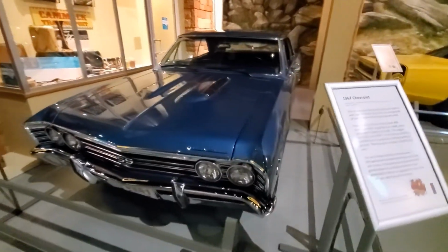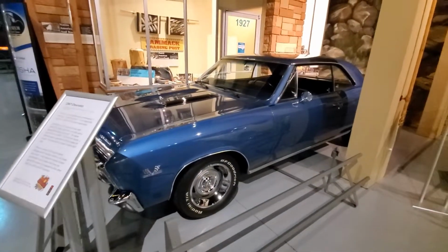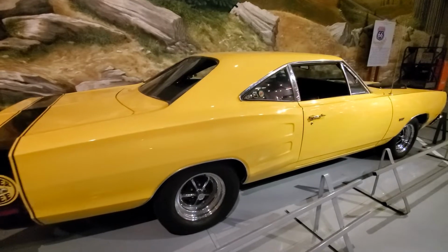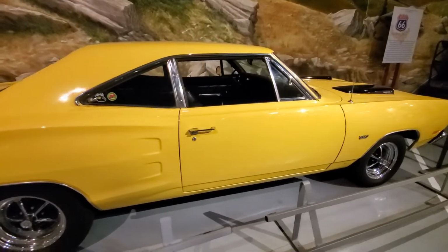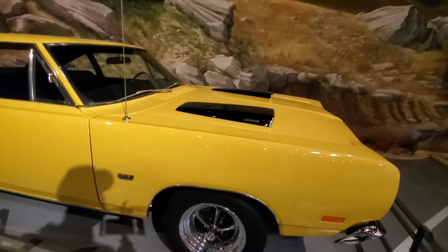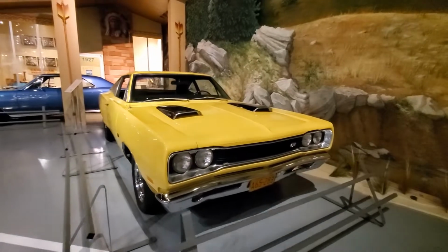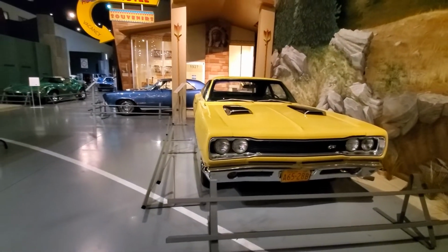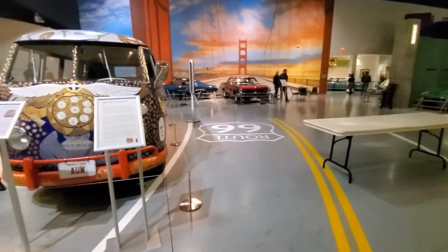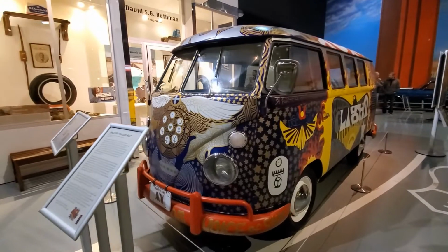I got a '67 Chevelle, 427 in it. '69 Dodge Super Bee, 383 in it. There's a '62 VW, the light bus they call it.